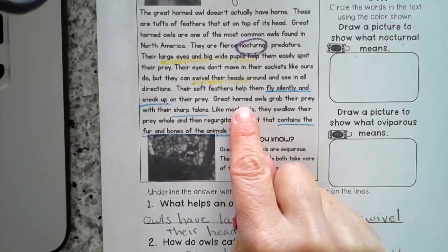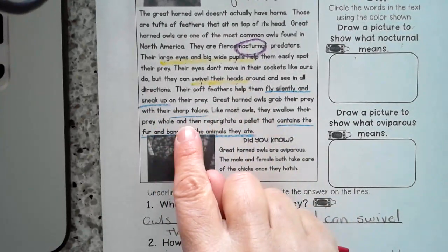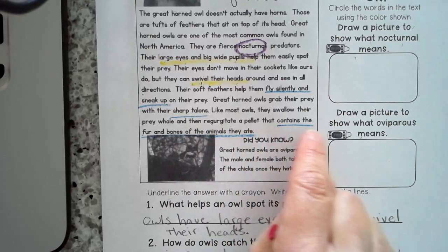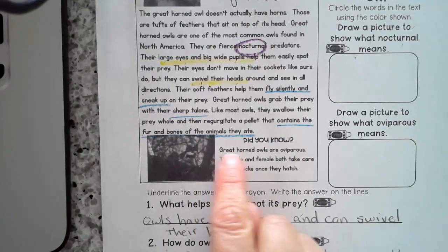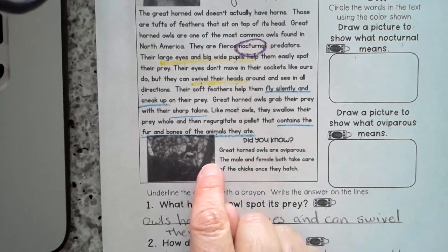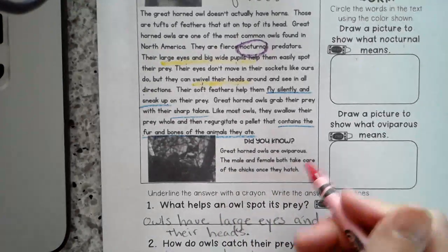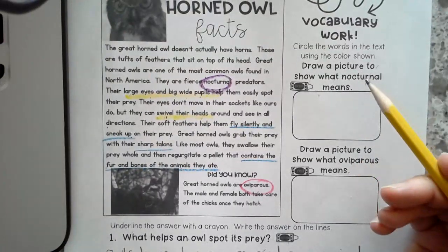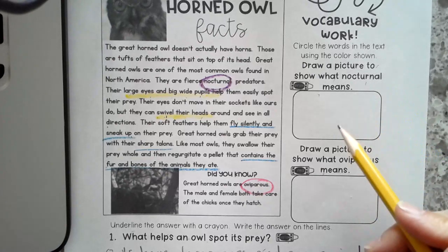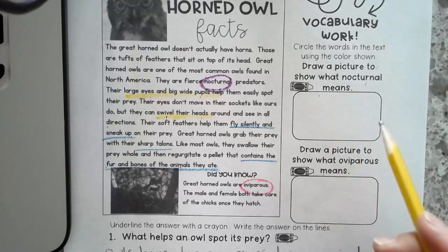Great horned owls grab their prey with their sharp talons. Like most owls, they swallow their prey whole and then regurgitate a pellet that contains food and bones of the animals they ate. Did you know great horned owls are oviparous? The male and female both take care of the chicks once they hatch. So there's that word oviparous. And now we're going to do a picture. We know that nocturnal means an animal that sleeps during the day and then is awake and hunts at night. So you're going to want to do a picture that shows that.